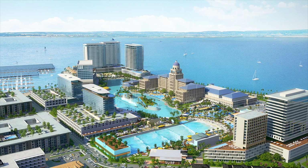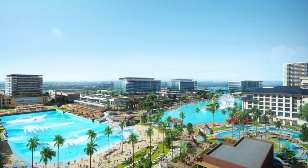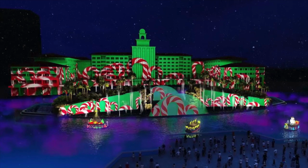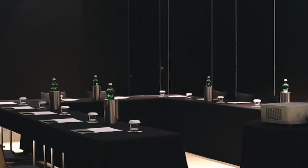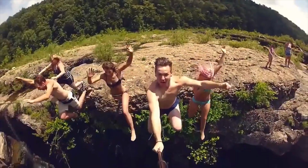And while we did allude to this earlier, you certainly want to check out Sapphire Bay, where you'll find a lagoon, a synchronized water and video show, a resort and conference center, and world-class marina, along with tons of shopping, restaurants, and just some fun.